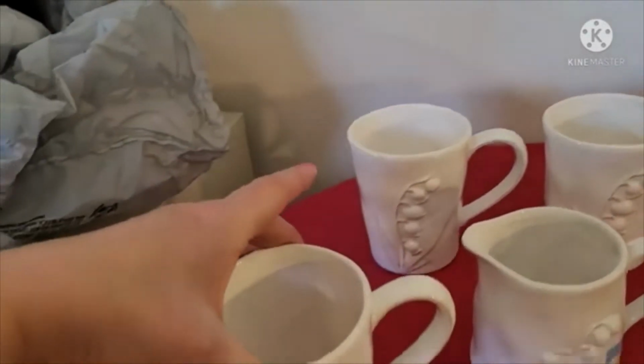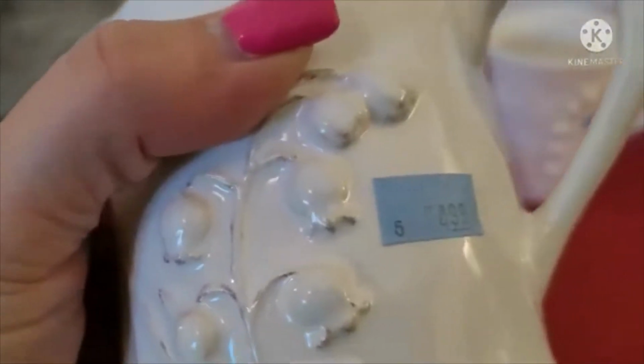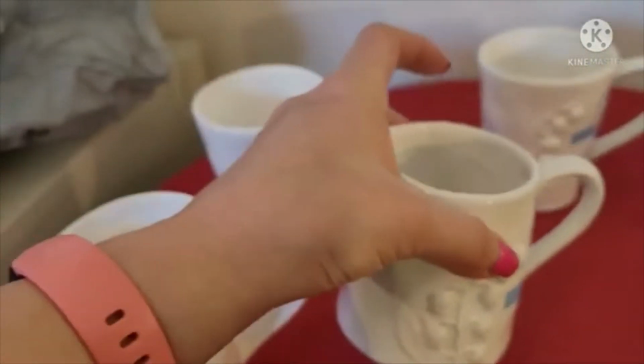and I right away put it in the cart. I found 2 mugs and the creamer, but on the tag, I'm not sure if you guys are going to be able to see that. Yeah, you can see that. It says 5, the little 5 there, and then it says $4.99. That means it's a set of 5 for $4.99.